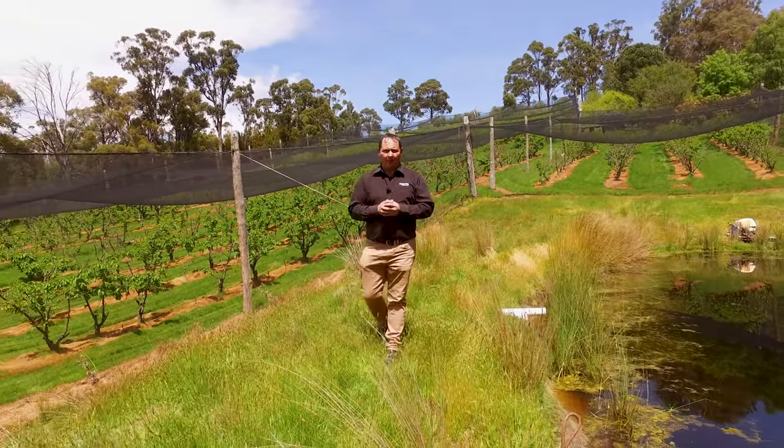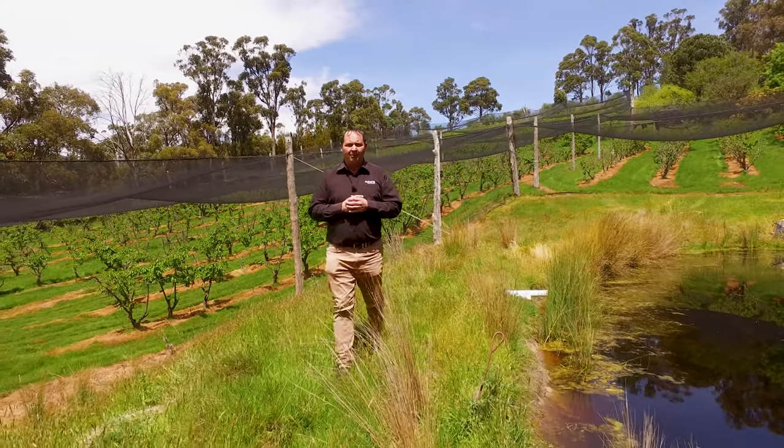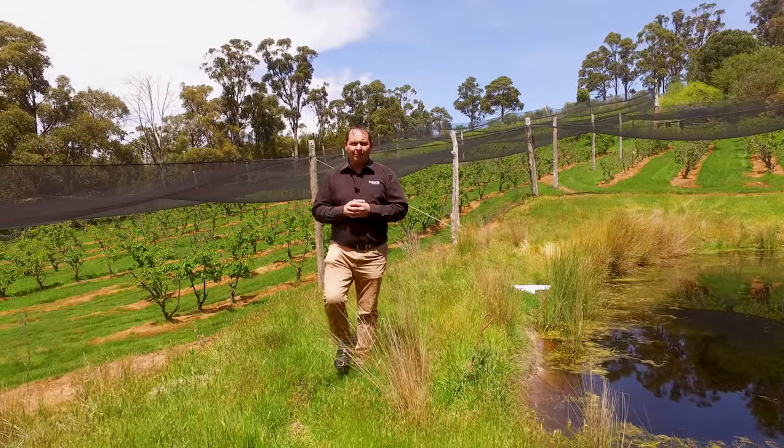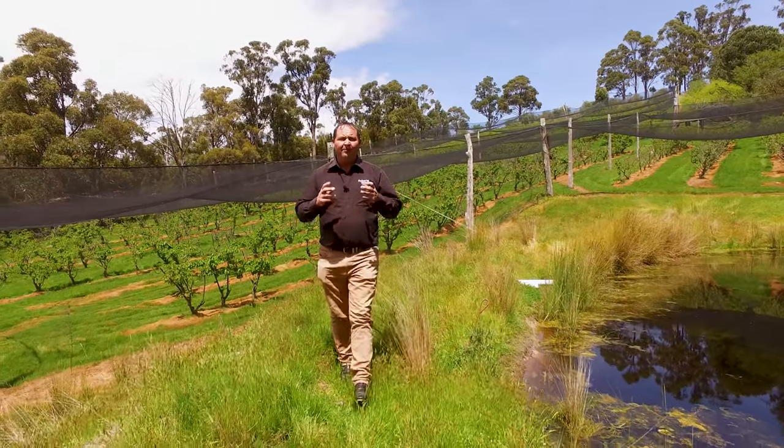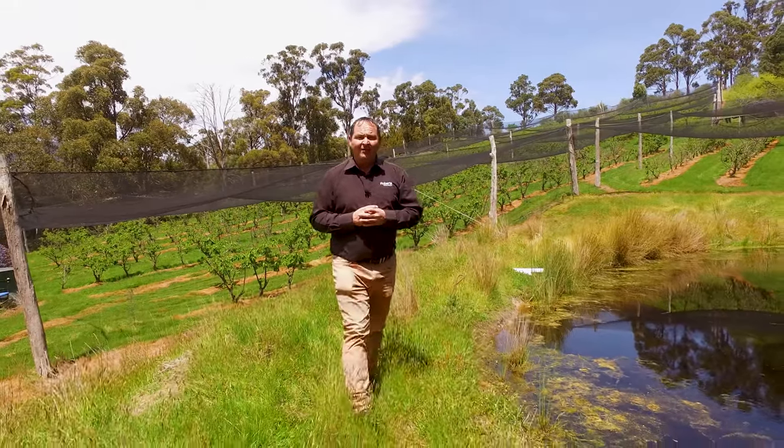And what a cracker of a property. We've got an established cherry farm, which is fully netted. We've got a three bedroom home. We've got multiple dams, four in total, and also a packing shed, which is for the cleaning process and storing of the cherries. Let's have a look around.